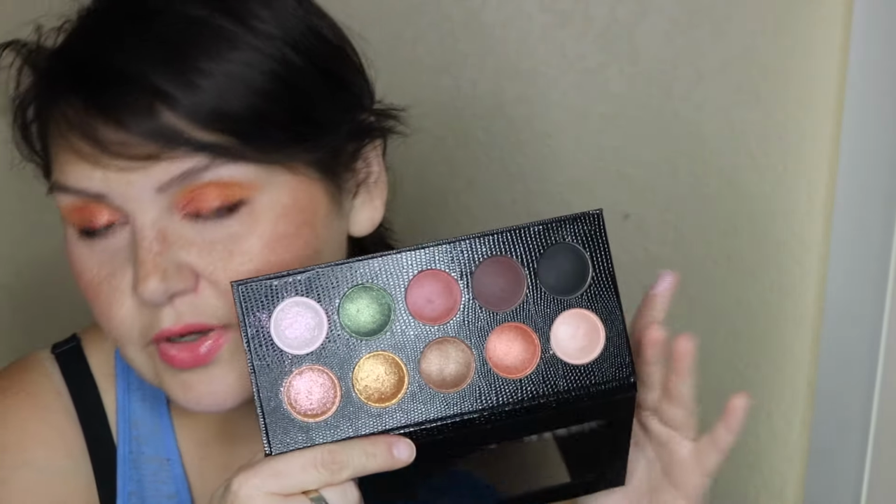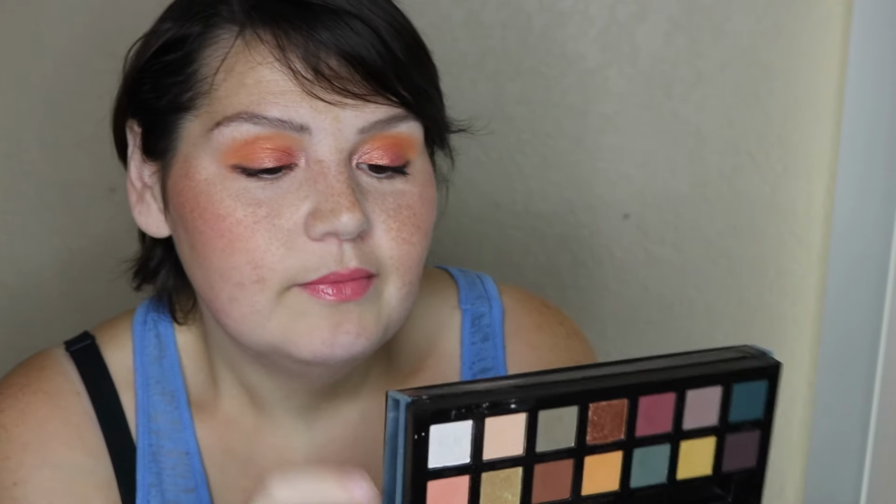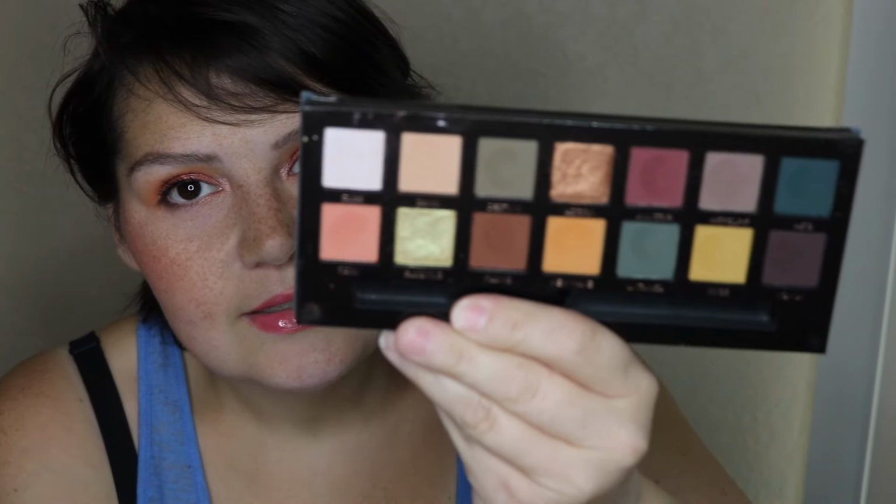I can see so many pretty looks coming from this. Next up is a controversial palette, of course, but I love this palette so much. It's my second favorite ABH palette. This is the Subculture. I know, but I love it. Can I say any more?